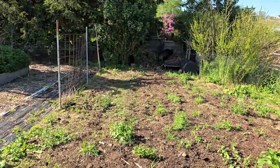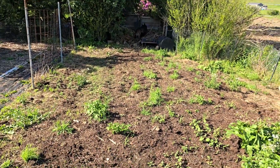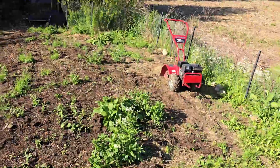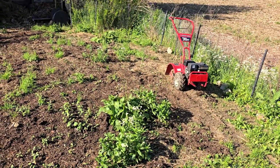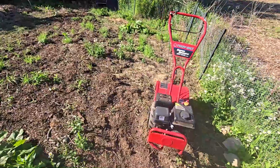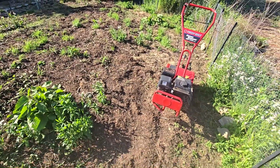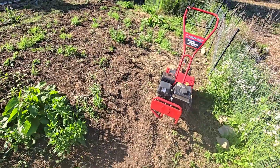My main headache right now is trying to get the patch ready for the giant pumpkin. I tried rototilling it. I did get one pass all the way across, and then it just kept sputtering out and dying, so I wasn't able to finish. My brother was a mechanic, so I have him look at all my engine problems. This was my grandpap's tiller, so it's pretty old. We didn't even know if it ran whenever I got it, but he looked at it and he said it needed new carbs, so he ordered that, and that's gonna come Wednesday.